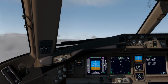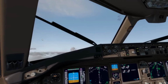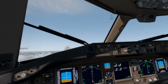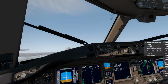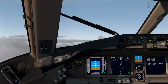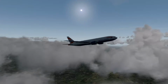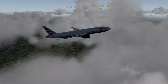Okay, well that's the departure. I hope you enjoyed that. A bit challenging, I guess, because of the wind. Not really, I just rotated, there's nothing special about that. I do need to set the correct QNH there. Pressing all the buttons on the MCP. Was that too loud on departure? I don't know. I'm going to have to review that footage.